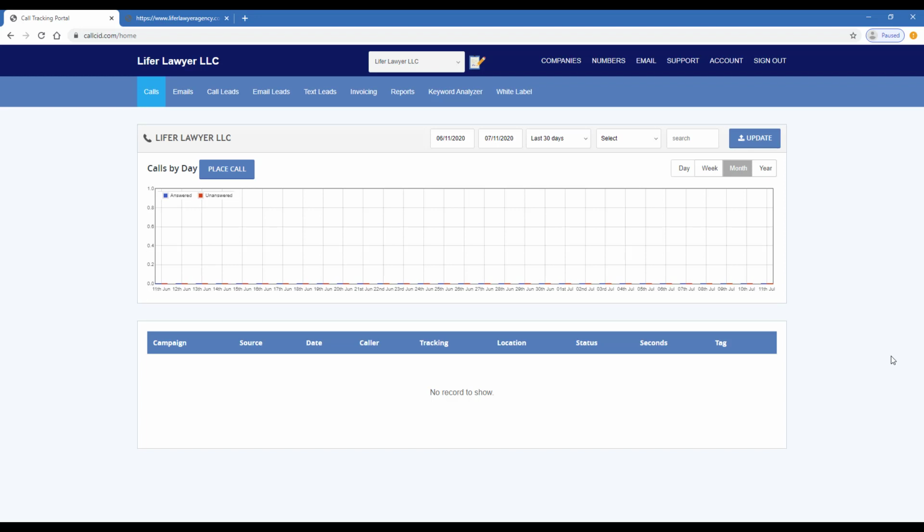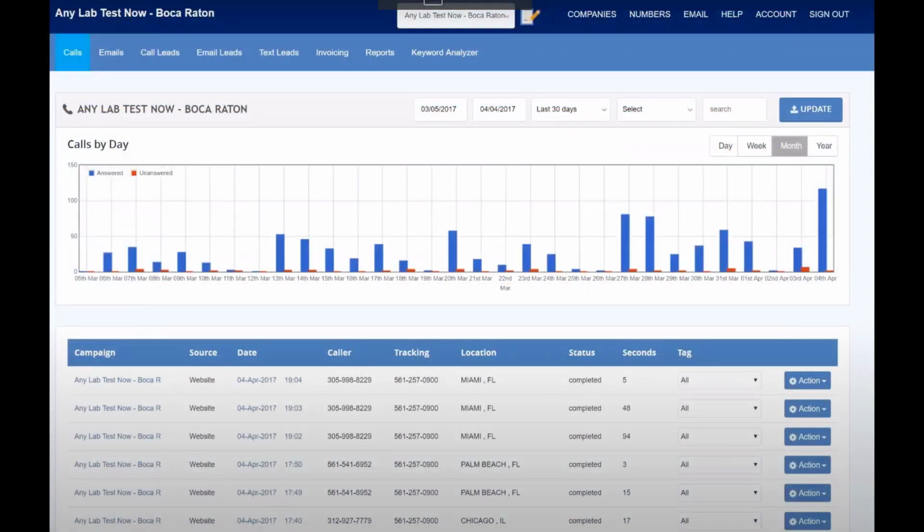campaign in the screenshot, and I'm going to explain it to you. So as you can see here on this screenshot, this person has a ton of answered calls and not too many unanswered calls. So that's really good for them. They've run numerous campaigns and they have their source, you can see, from the website. And basically from all this information, they can make the right marketing decisions. They see the tracking, where callers are coming from. And if they're completed, the seconds, they can review all of them.